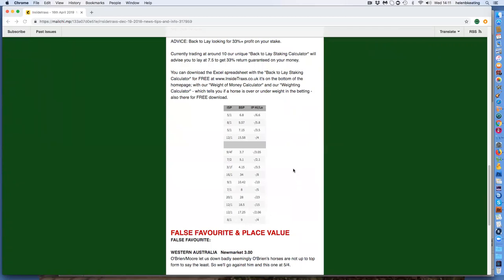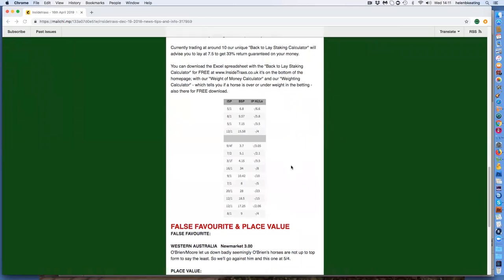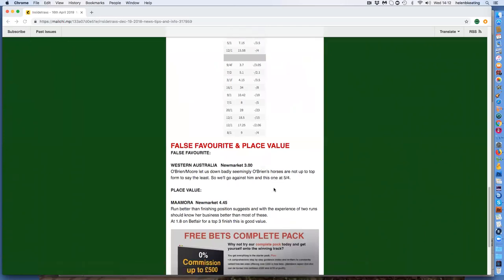So we knew that he was going to go down in running, and certainly did, but not quite as much as I was hoping. And we did a false favourite. Western Australia was 5-4. O'Brien and Moore aren't doing well. O'Brien's horses are not on top form, so it seemed. So we'll go against him, and certainly Western Australia was well beaten, and O'Brien really isn't on form.